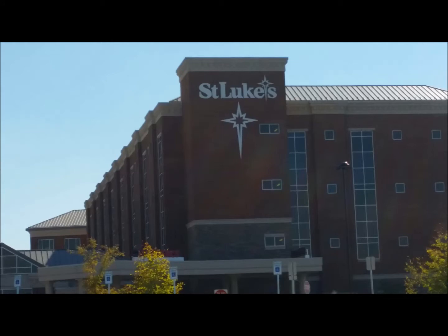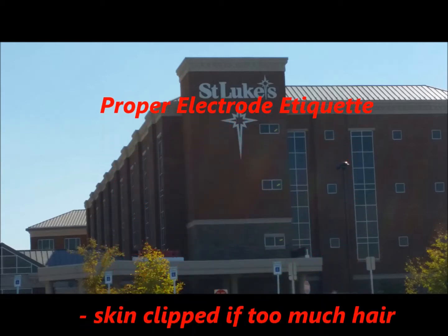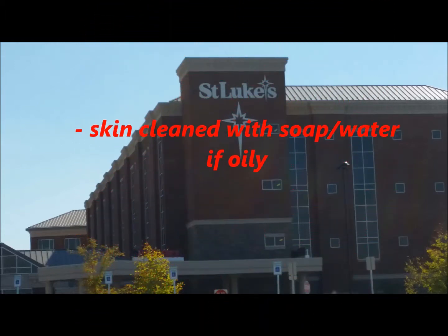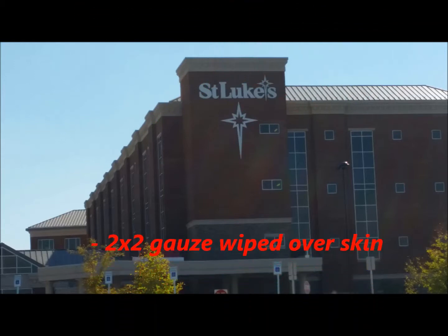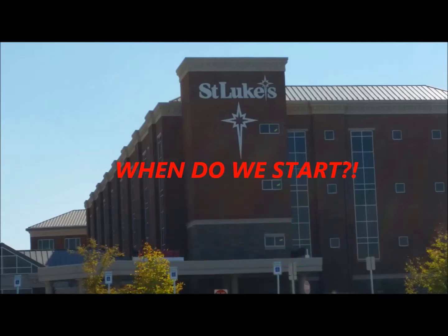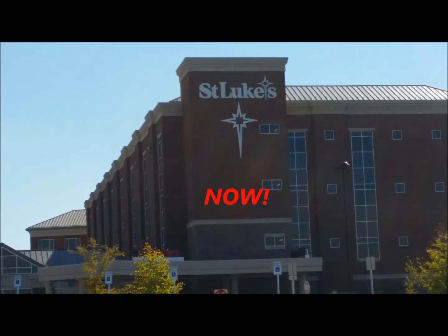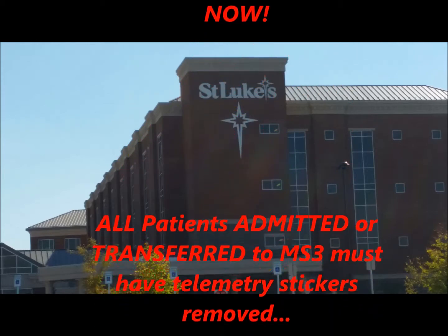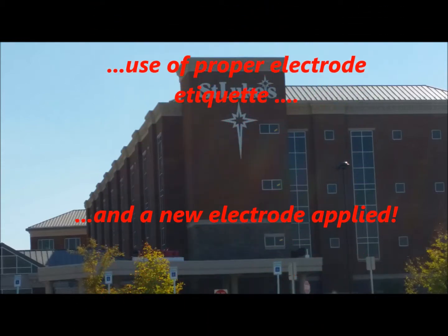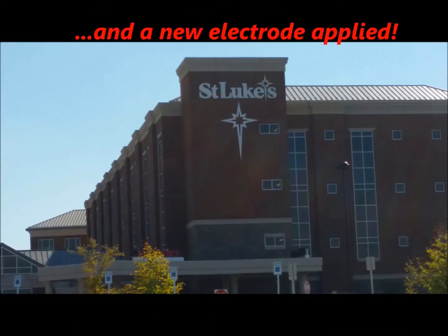We have covered a lot in this short video. Let's review. Proper electrode etiquette includes removing hair with clippers if necessary, washing the skin with soap and water if necessary, and using 2x2 gauze to wipe the skin on each patient prior to placing each electrode patch. When do we start, you may ask? We'll start now. All patients admitted or transferred to Med-Surg 3 must have telemetry stickers removed, use of proper electrode etiquette, and a new electrode applied.